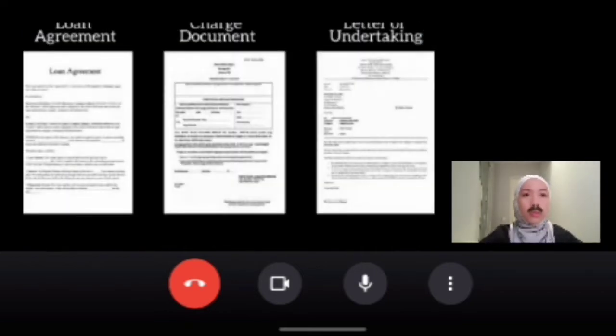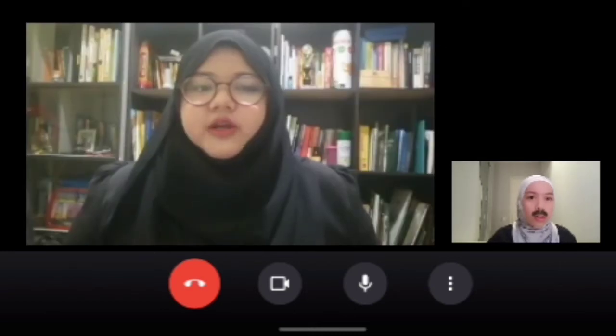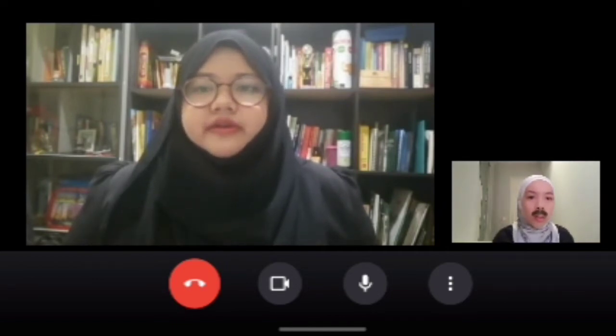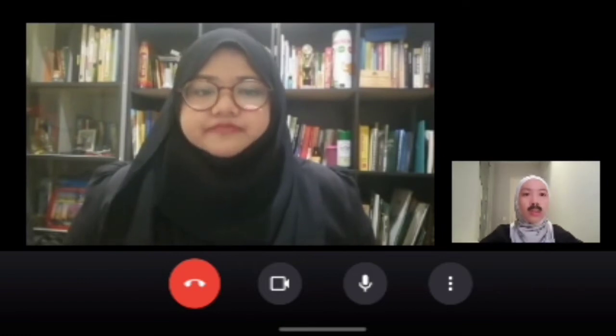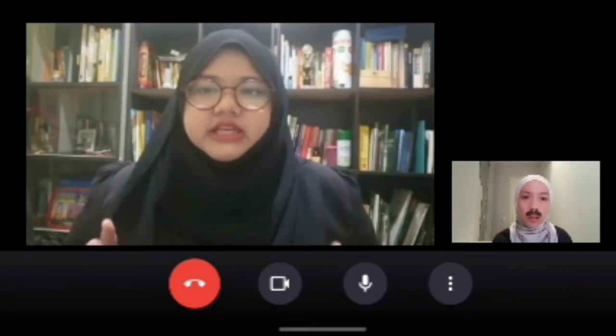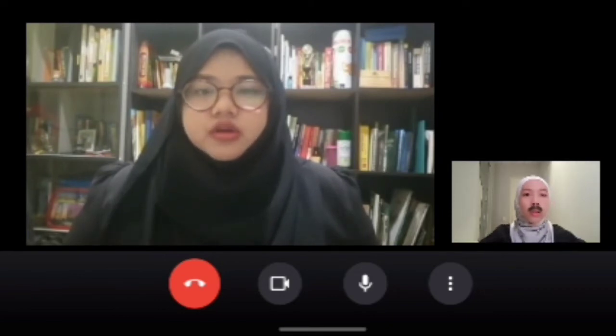The very next step is the solicitor will prepare 4 copies of the loan agreement, 4 copies of the charge documents, and a copy of your letter of undertaking. The letter will be forwarded to the bank once the borrower has signed it. A situation in which the charge could not be registered is when later on the land office discovers that the issue document of title was a forgery. For the above reason, the bank is depending on this undertaking letter to recover the loan from the borrower.